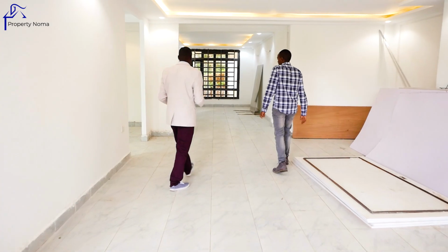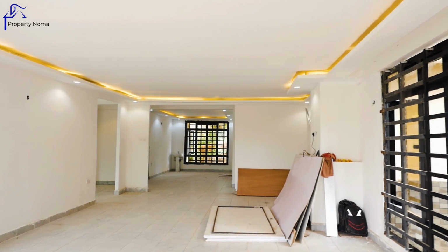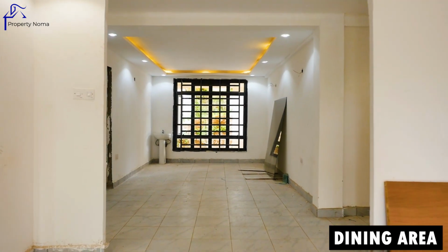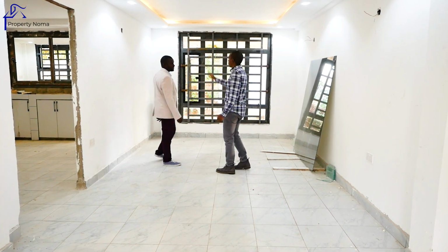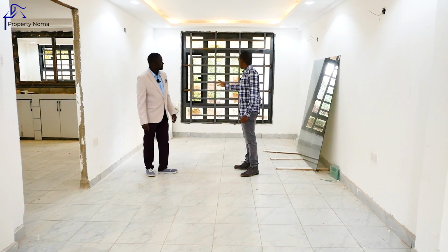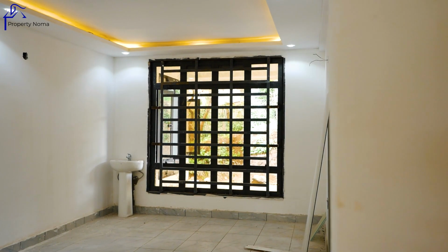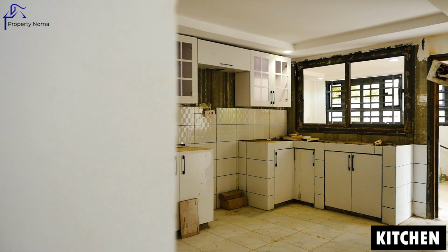This is where you can have a view from the living room right to the dining. This is where the dining is. We are trying to finish up on some things. We are going to have a mirror here, a mirror here, and some wall lights there. And that is the sink. This is the common sink that everyone can use when you're getting to the dining, when you're preparing to feast.